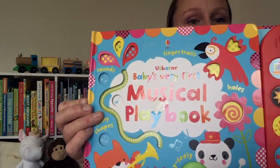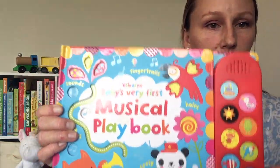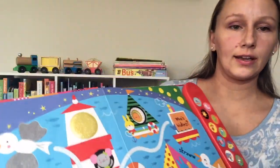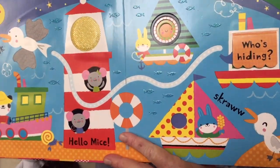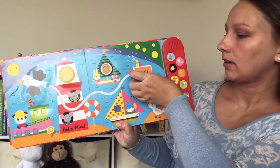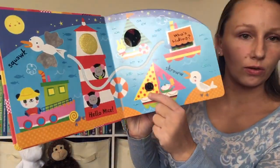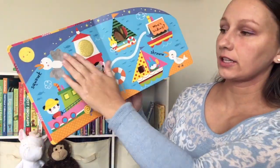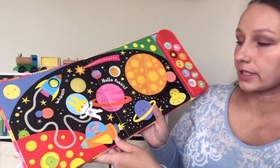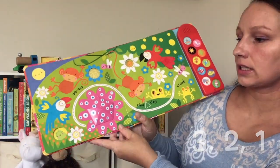This is the Playbook, again an Usborne book. This one has tons of little sounds on it, just beautiful sounds. All the pages are brightly colored, and it has different little flaps, like Who's Hiding? And little peek holes and finger trails and touchy-feelies. It's loaded with tons of fun little things that work on their motor skills, and every page has a different theme.